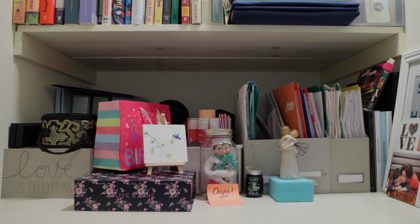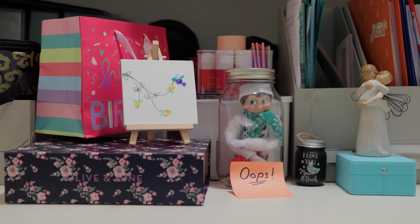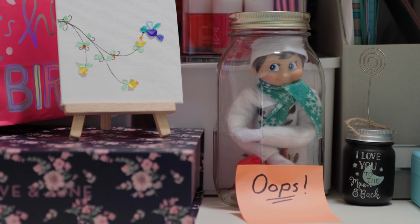One morning, we discovered our poor little elf trapped in a jar. We have no idea how he got in there. He always gets himself into crazy situations.